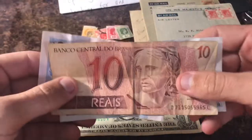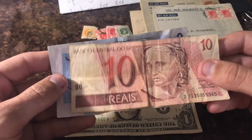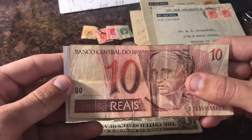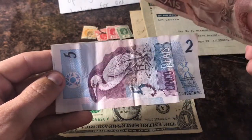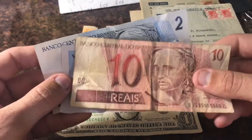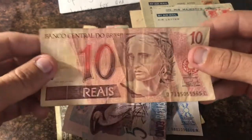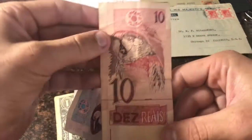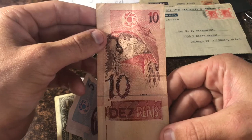And now, I talked about giving some Brazilian money. So 10 reais. One American dollar is the equivalent to about 3 reais. So you can do the math there. I'm not going to worry about it. But here's 10 reais, 5 reais, and I'll show you the front and back, and 2 reais. So the 10 reais is right here. Front and the back. See that? Yeah, this is Brazilian currency.